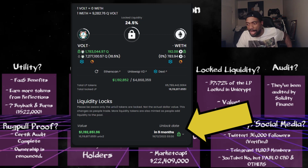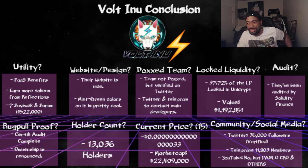Audits, right? They've been audited by Solidity Finance. Is it rug pull proof? Like I said, the Certik audit is complete. The ownership is fully renounced. I'm just going to put renounced because it just said renounced. The ownership is renounced.